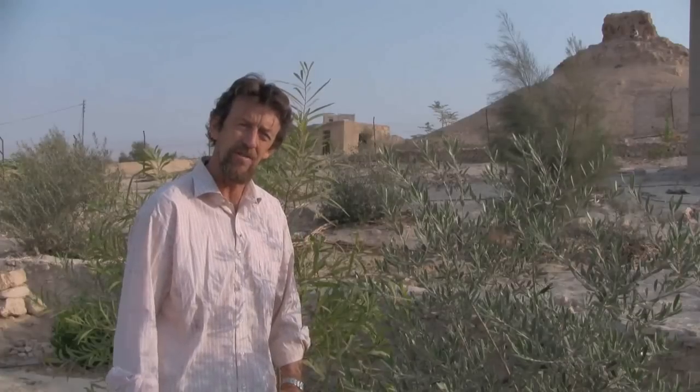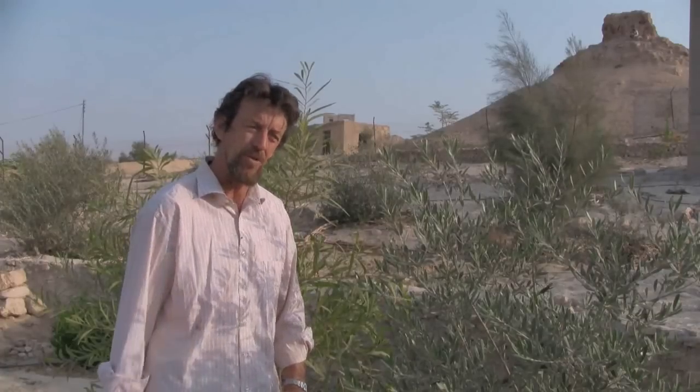Here we are at Green in the Desert, the sequel, and this is our demonstration site that we've funded, we're in control of, and we will continue to fund with education and run this as a master plan project for the Permaculture Research Institute of Jordan, for the people of Jordan.